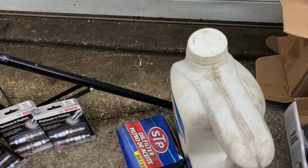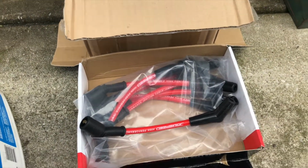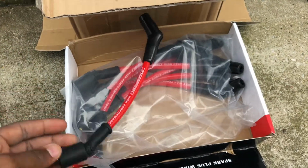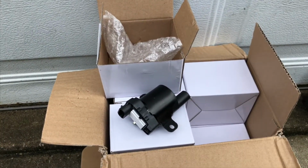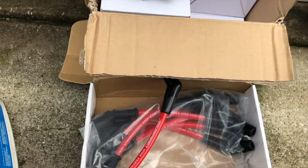I'll also be changing the oil on this truck. And online, there are a lot of sellers selling great packages with these spark plugs, these thick gauge spark plug wires, and all 8 coils for this truck. They sell them in sets of 8, 4, and 6. But this truck needs 8, so I bought all 8 and the wires as a set.